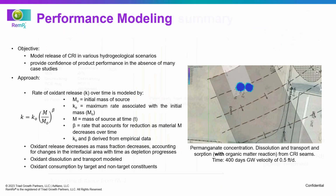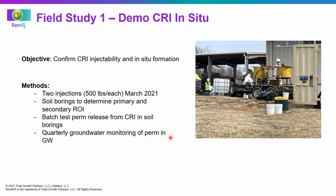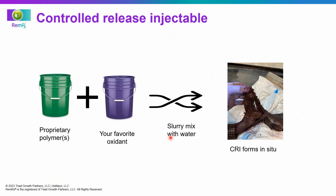Dissolved oxidant. So the way that the CRI is formed is by mixing the solid materials together. So this bucket of your favorite oxidant, this would be the oxidant in solid form. And then it's mixed with the polymer, which is also in solid form. And that's mixed in water on site in the chem grout type scenario.